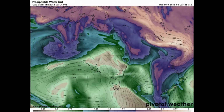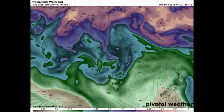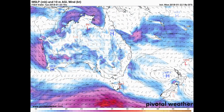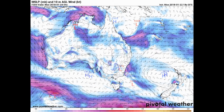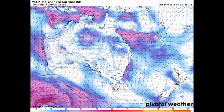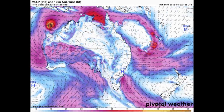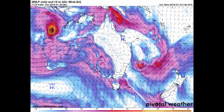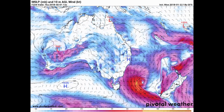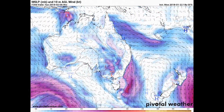It curves in on the western side of New Caledonia and tracks down towards northern New South Wales, halts or stalls and then recurves. Here's a look at millibars, or the mean surface low pressure, and wind in knots. And looking at this particular model, I know that the Bureau is monitoring a 1001 millibar low closer to the northwest WA coast.